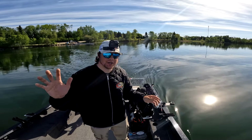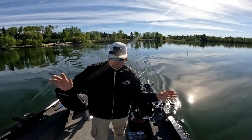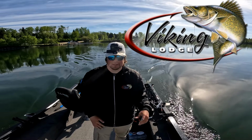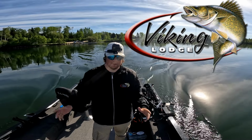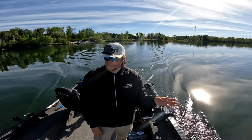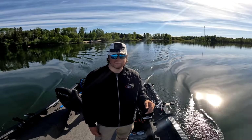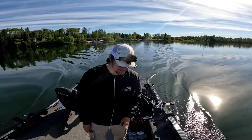Today we are venturing out on Big Athapap. We are going after lake trout today. And that's one super nice thing about me relocating over to Viking: through Viking Lodge, we offer guided lake trout days out on Big Athapap, Second Cranberry, all the lakes. So today we're gonna go dabble around in some lake trout country and see what we can do. Super pumped to get out on the old stomping grounds and see what we can find. Let's go catch some fish.